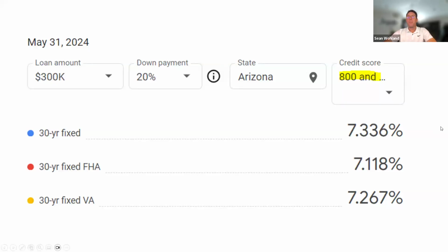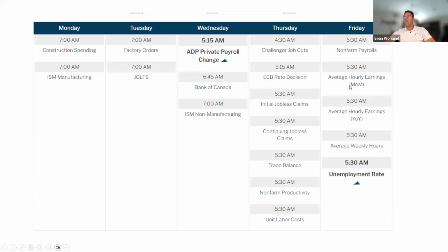So you don't want to pay too much in points, but this is kind of where we're at as far as interest rates go. So what's happening now this week? So we have the ISM manufacturing numbers came out today. They were actually a lot lower than expected. That's why we're seeing a little bit of a positive move for interest rates.